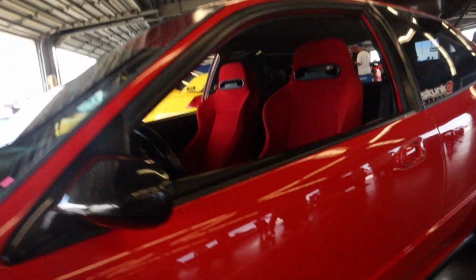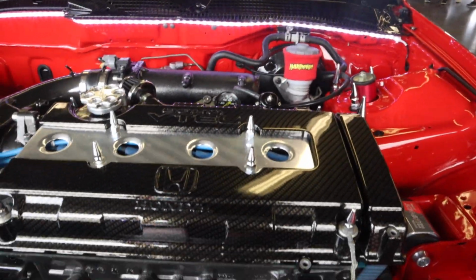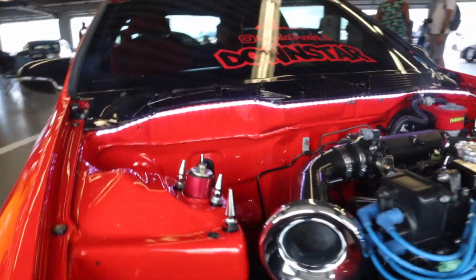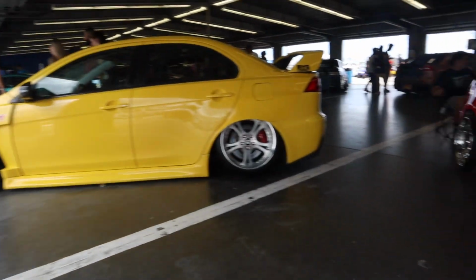Another clean Subaru. A little hatch, this thing's pretty sick. Got some nice seats in there. There's a little spoon, side mirrors. I like the carbon fiber. The way it looks right there. What is it, B20D, 1320 headers. Pretty clean. I feel like I've probably seen this before. Got a little light to it. It's nice. The fitment's not bad at all. Not even cambered out. It's crazy.